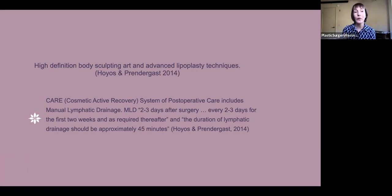And he puts forth the CARE, Cosmetic Active Recovery System of Postoperative Care. So this is in the book. I would highly recommend, if you want to do a deep dive on this, you can find his book. I definitely have my own copy in my office. He recommends MLD, and he shows pictures that it is Vodder style manual lymphatic drainage, starting 2 to 3 days after surgery, every 2 to 3 days for the first 2 weeks, and as required thereafter. And the duration of a lymphatic drainage session should be approximately 45 minutes.